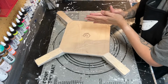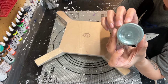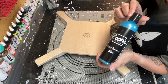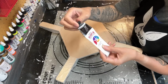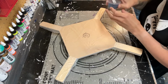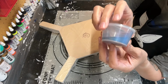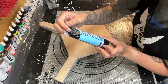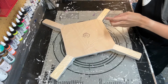All right, so I'm gonna go over the colors really quickly. We've got this little piggy in Aspen. Looks like that. We've got Boom Gel, Pearlescent Teal. One of my favorites, Josonia Black Umber. And then the new piggy, which I don't have a container for yet, Benevolence, but you can kind of see what that looks like there. And then the Liquitex Light Blue Permanent here.